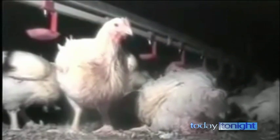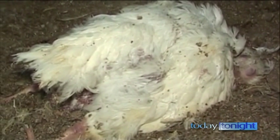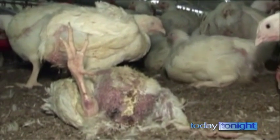And we see health problems result, respiratory problems, mobility problems, skeletal problems. It's just terrible. Some of the selectively bred chickens grow so fast their little hearts can't cope. They drop dead from heart attacks.